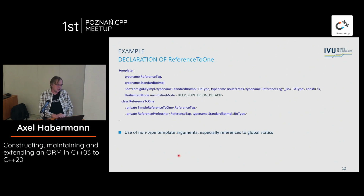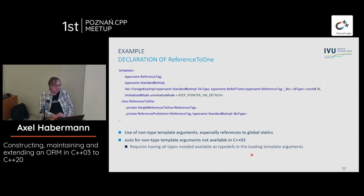Okay, so what we see is we use non-type template arguments, especially references to global statics, though it's class statics, but they are globally reachable, so they are kind of global. We could not use auto for non-type template arguments because it's a recent addition to the C++ standard. We had C++03, and that caused the requirement to give this parameter, because we need this parameter only to be able to specify this type here. If you could write auto in this place, we wouldn't need that parameter. So future work would be to convert these things to use auto for non-type template arguments.